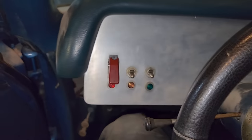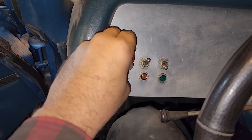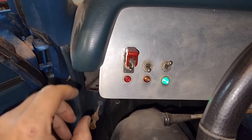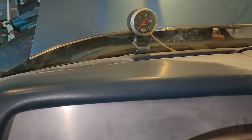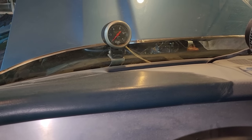Nothing. Nothing. Oh, there it is. So that one has to be up for whatever reason. Let's see if it turns over then. Oh, it's tight. It's going.